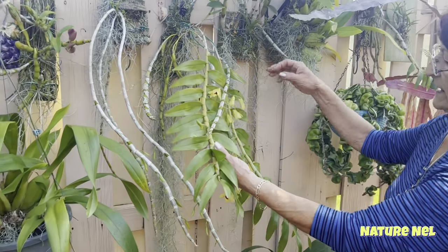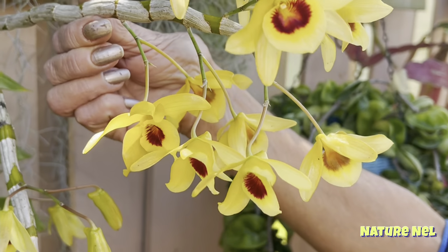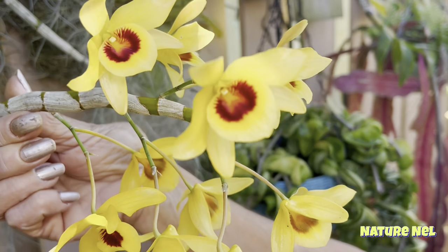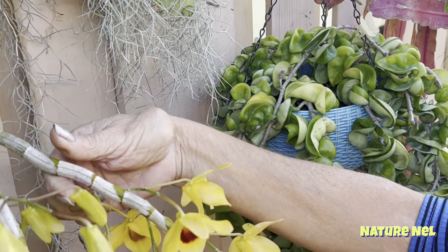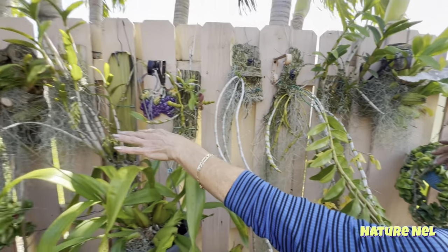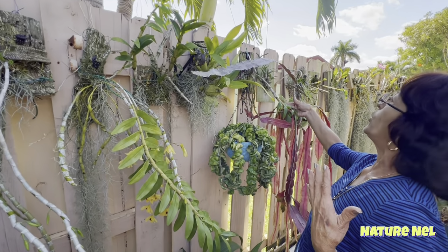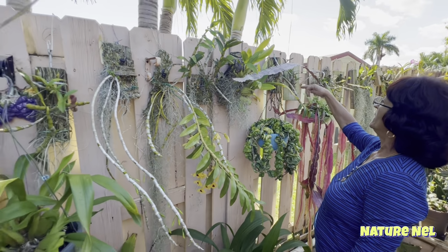Now this dendrobium. Esta no tiene ID, pero yo no sé. She says she doesn't have an ID. How beautiful. Pero es muy hermoso. Ahora toca a los dendrobios estos que son especies. Este es muy lindo. So these are all species, she says.